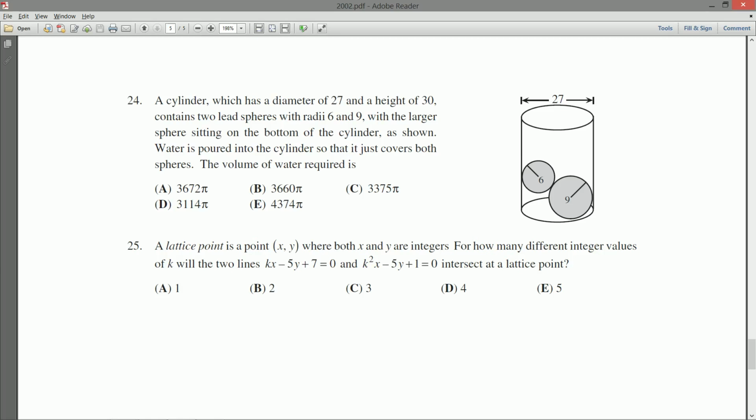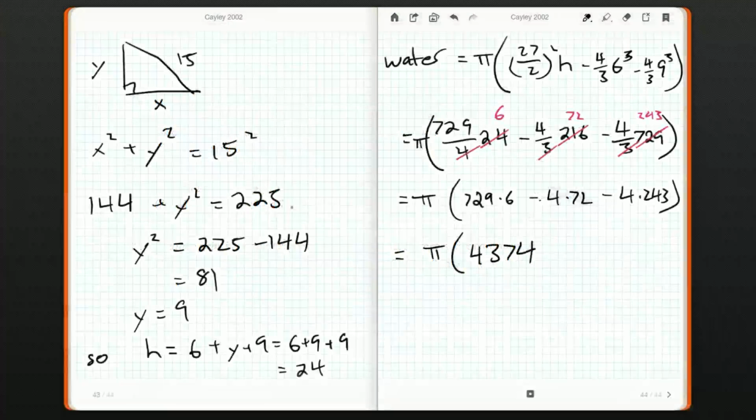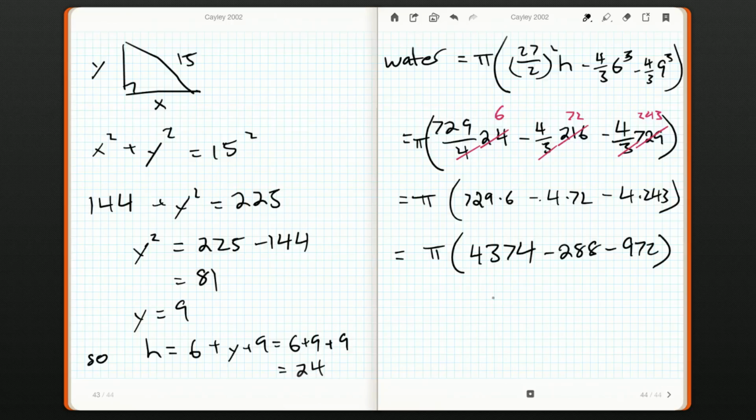And my guess is this will probably be one of the answers, E. So if you just rushed and you forgot to take off the volume of the lead spheres, you would get an answer of E, and that would be wrong. So you have to take out the spheres. They are taking up space. 4 times 72, so that's minus 288, and 4 times 243 is 972.